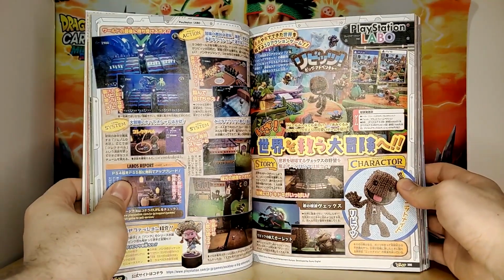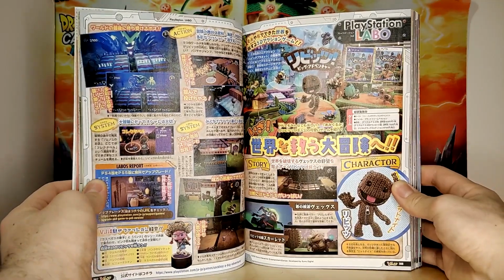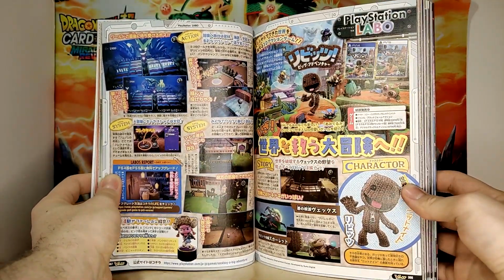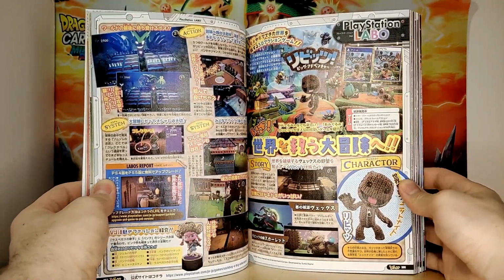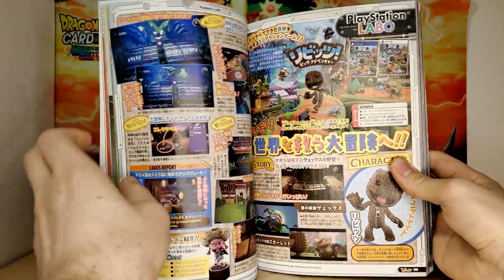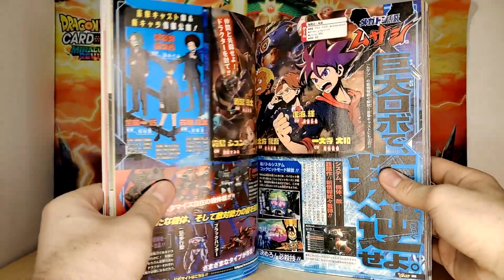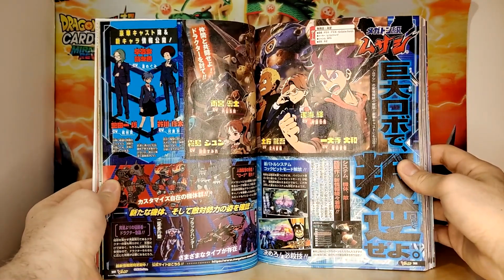Whoa! Sackboy! Yo! Little Big Planet? Okay, that's pretty cool. Did not expect to see my son chilling in here, but that's pretty cool. I didn't know that there was a new Little Big Planet game, unless they're just advertising that for something else. I'm not too sure. That's pretty cool, though.